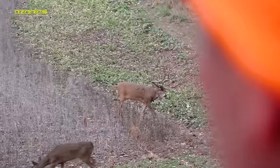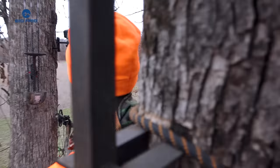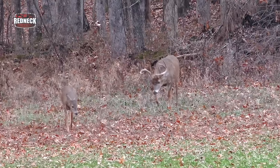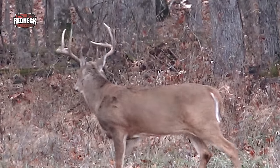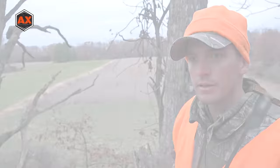Well, I think we got about 20 to 30 minutes of shooting light left. It's been a pretty eventful night, that's for sure. Just had an encounter with DT at 35 yards. He's a mature buck, just not the one I'm looking for. I'm gonna hold out for the wishbone buck.